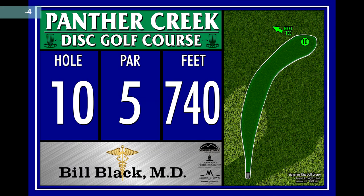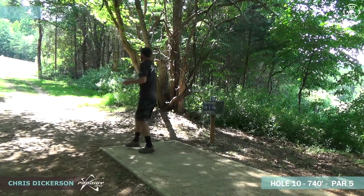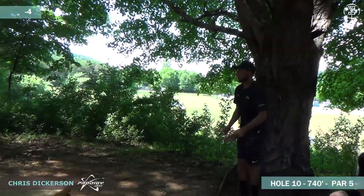Moving on to hole 10, 740. He made it out, but didn't get as much on it. Not where you want to be. Looks like Chris is going to take a good run up here.